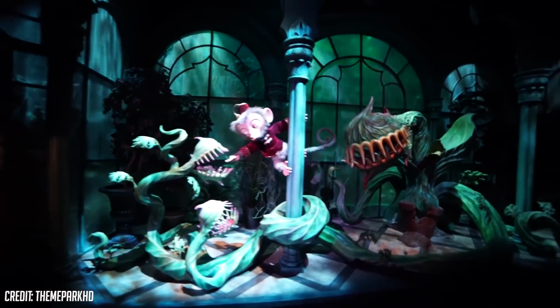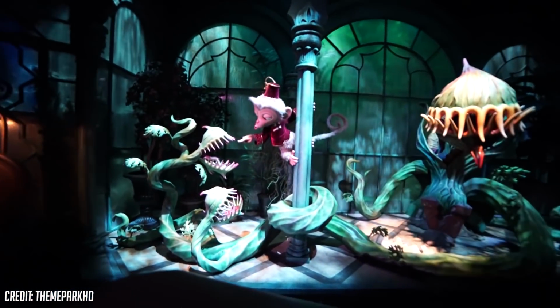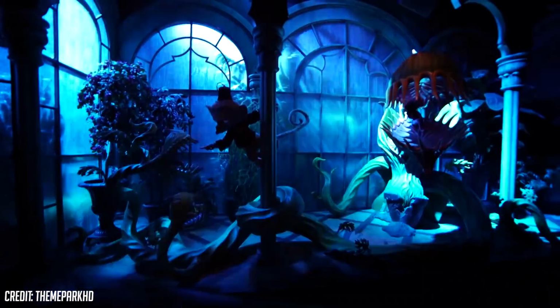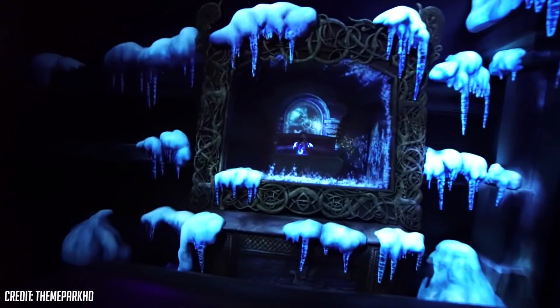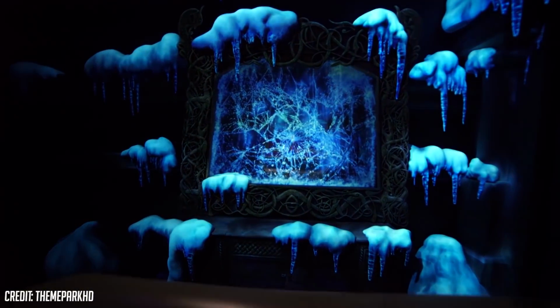In the solarium, Albert tries to put his finger into the mouth of a massive Venus flytrap. Another flytrap roars as the carriages move, lightning crashes, and the lights go off. Moving quickly into the Slavic Nordic exhibition, you pass a painting of a girl picking flowers. She blows a cold wind at you, which travels around the room and shatters a mirror.